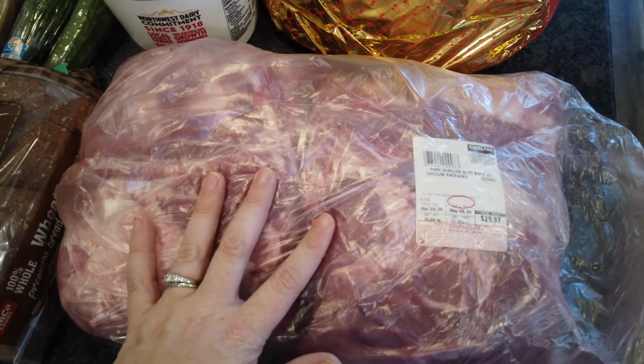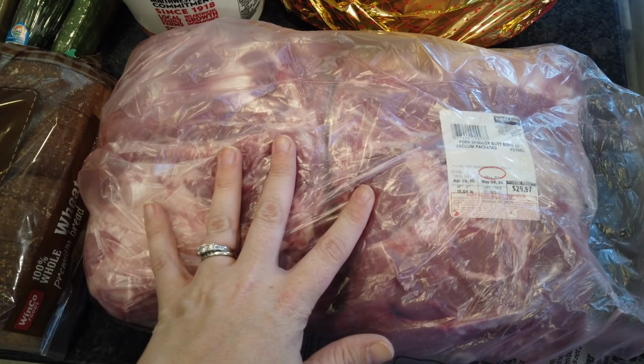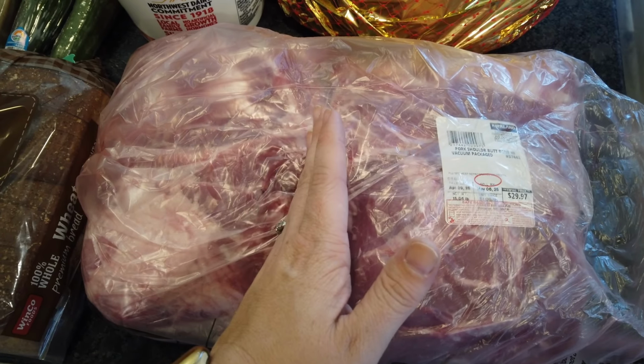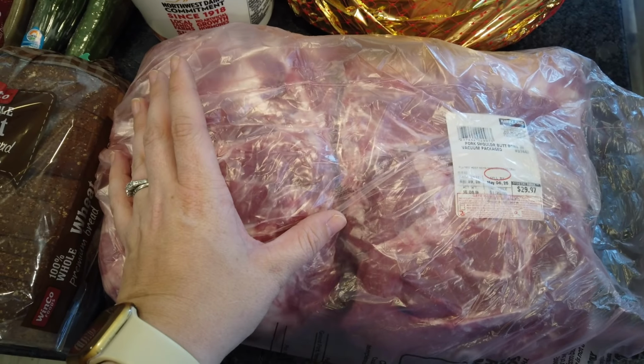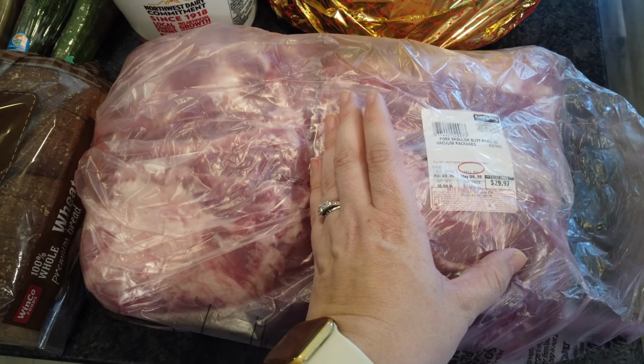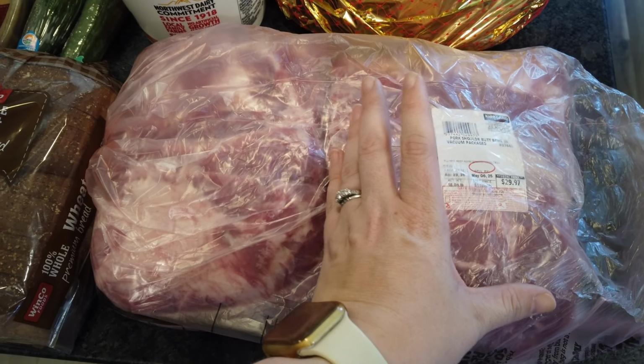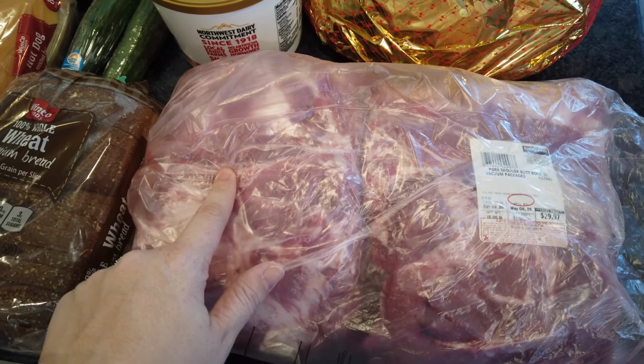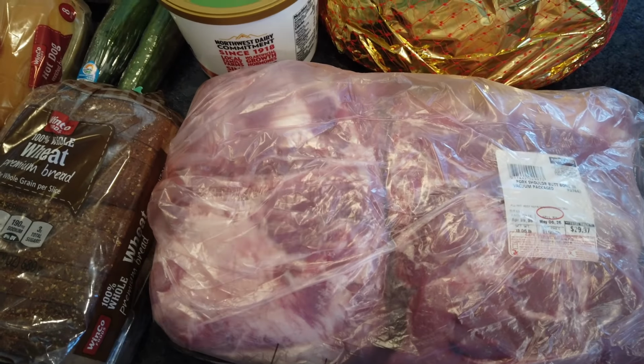We are going to have some company over later this week for a dinner, in addition to our regular party. So I'll probably just cut this in half and cook half of it for our company, freeze the other half, just so that we have another roast for when we want to make something again. And I'm going to be making pulled pork with that for our company.